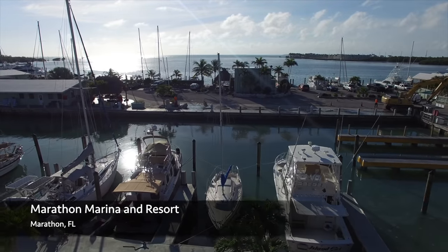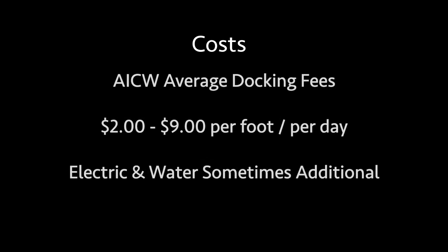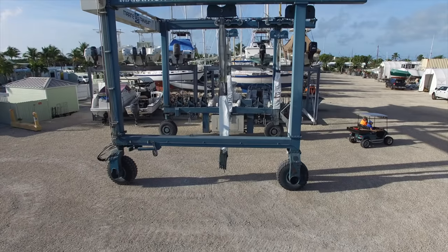You want to refresh the water tanks, pump out your holding tanks, perhaps take a shower off the boat in a nice facility somewhere. Dockage fees usually run about $2 a foot average. The farther south you get, the more crowded areas, the fees go up. You also may pay a nominal fee for electricity, and in some places you're even charged for water.